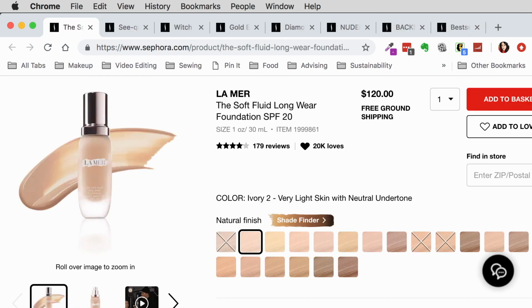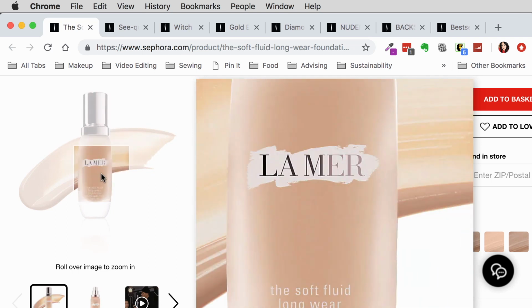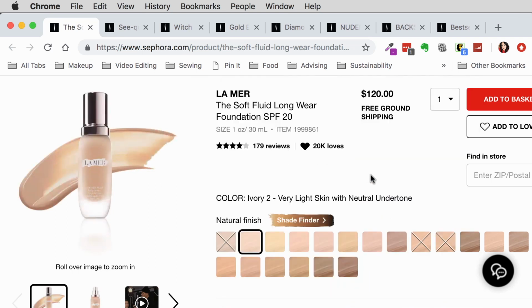Now let's go through what I ordered in my big order for the Sephora sale. And I am blaming Mel Thompson's channel for this. The La Mer Soft Fluid Longwear Liquid Foundation. This is kind of ridiculous, kind of. It is so ridiculous. I kind of can't believe that I actually ordered this.